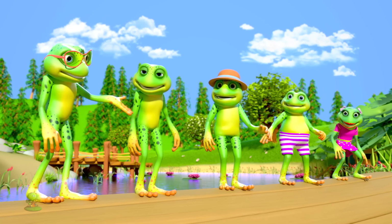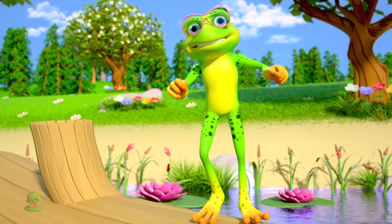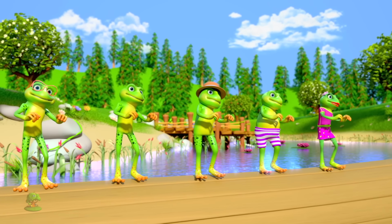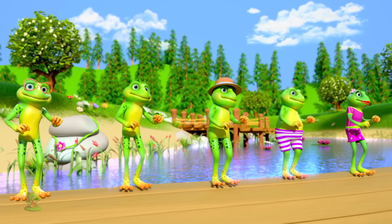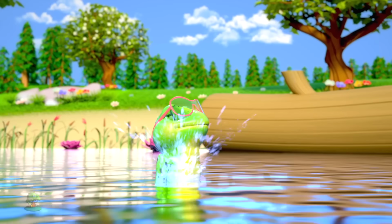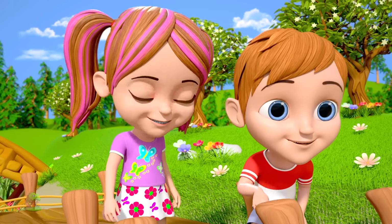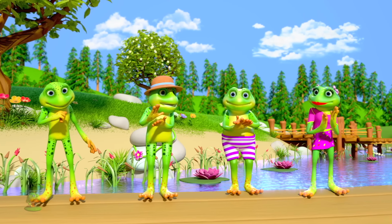Five little speckled frogs sat on a speckled log, eating the most delicious bugs. Yum, yum. One jumped into the pool where it was nice and cool. Now there are four green speckled frogs.